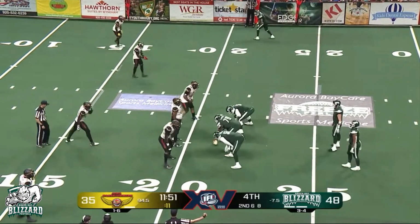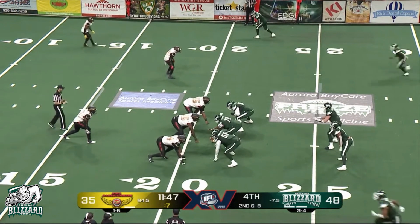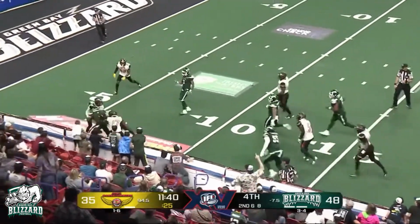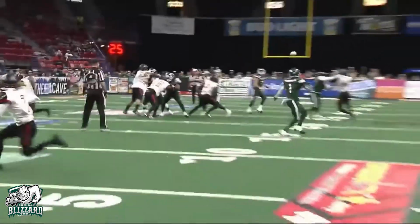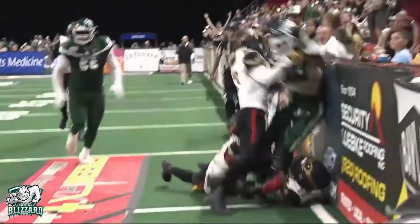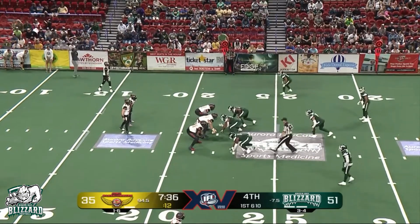Myler in the shotgun. One receiver to the near side, 2 to the far. Smith is the running back in the backfield. Newbold and Irvin going forward motion. Fake handoff. Myler, he's got Steve Newbold. Jukes a man inside the 10. Still going. Down inside the 5-yard line. They'll mark him right at the 5. And another trip into the red zone for the Green Bay Blizzard. So this is only a 2-point game.